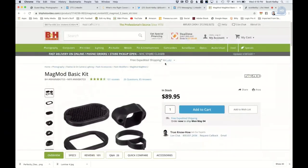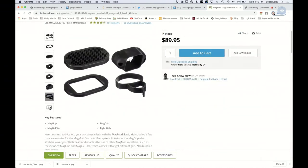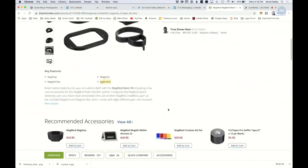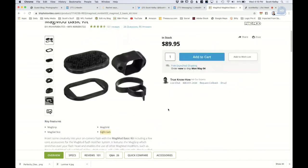Now, this basic kit has the holder. It has a grid, so that focuses the light from your flash. This is the holder for the gel. And it comes with 8 gels, not shown here, and that includes different yellows and stuff. So for $89, you do get that whole thing. And it's a really, really nice system because you're not messing with gels and tape and stuff. You just snap it on and snap it off.